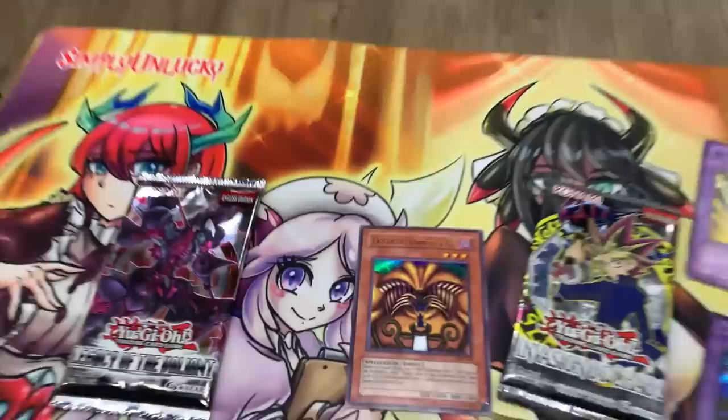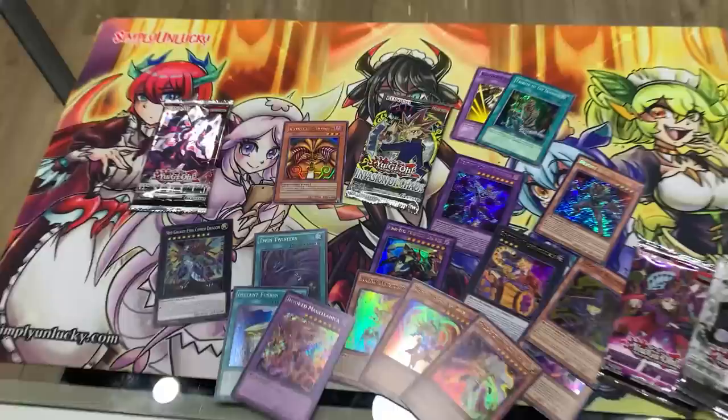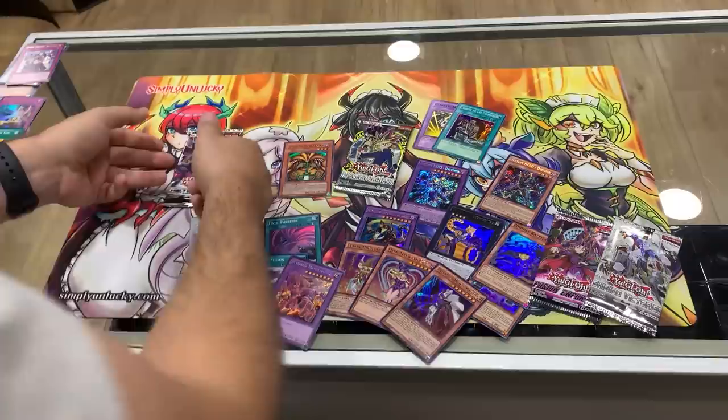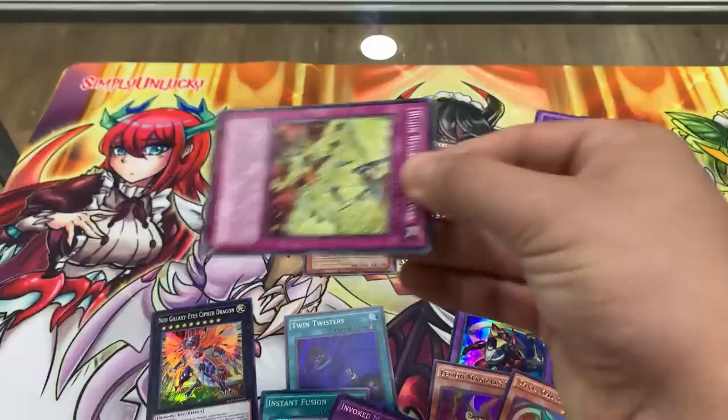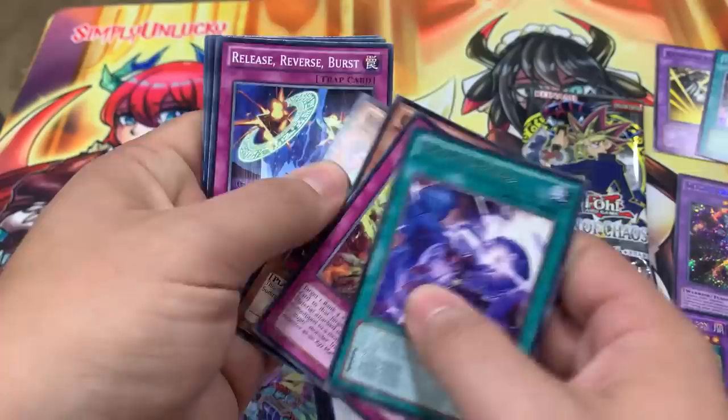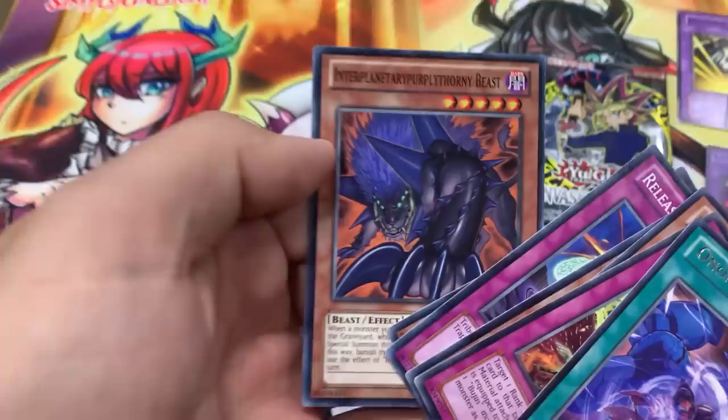Wow. All right. So far, I don't think we've gotten too close to completing the challenge, but that's still some pretty epicness coming out of these packs. I think we're about halfway there. All right, Legacy of the Valiant. Here we go. Bujins, Ghost Tricks, Gorgons, Bujins. Hey, Onomatopera. Nice. Actually, pretty valuable rare card. Rose Witch, Release, Reverse, Burst. Oh, Interplanetary Purply Thorny Beast. Cool. Some fun cards there in Legacy of the Valiant.